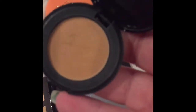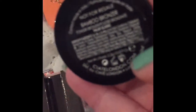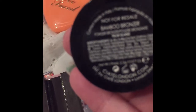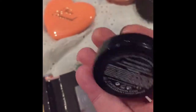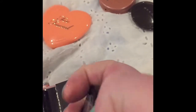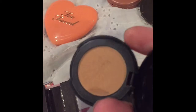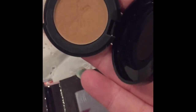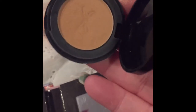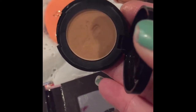This surprised the heck out of me. This is the Ciate Bamboo Bronzer, I want to say, if it'll focus. You can kind of tell it's saying Bamboo Bronzer. Oh my god, this was from Ipsy, I think, last month. I freaking love this. It is very, very, very light, but it is buildable. As you can see, I've kind of worn a bit at the design, and this is seriously only a week's worth of use.